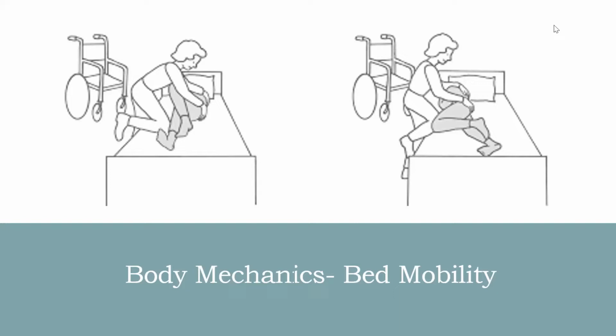So I wanted to start with bed mobility, because this is one that's just very quick to just lift somebody up out of bed and put them in the chair, wheel them to where we have to go, and get going with our day. And this is a very compromising position for us as caregivers, in terms of potentially hurting your back, hurting your knees, hurting your shoulders.